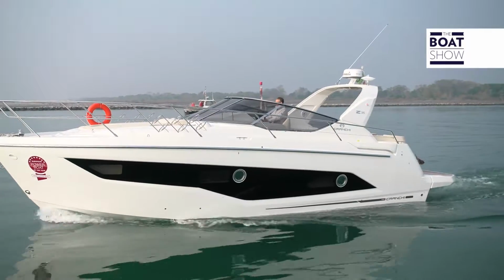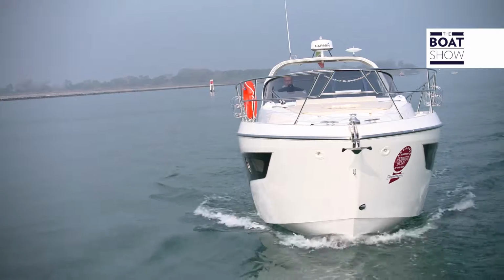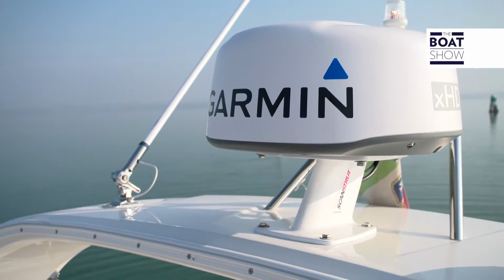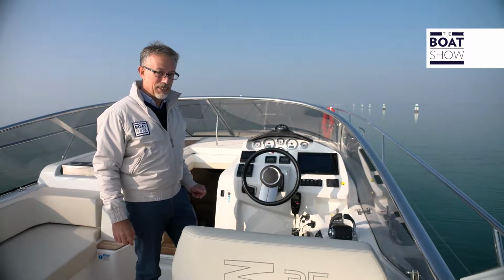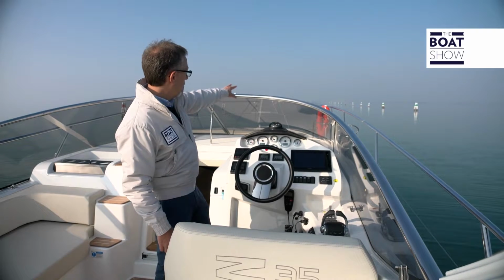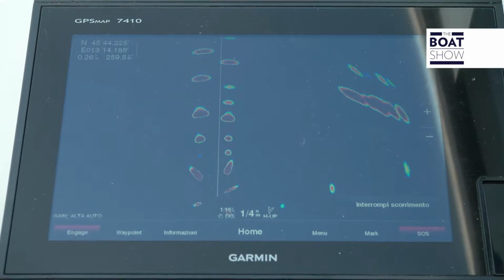The roll bar serves as a place to hook the awnings that cover the cockpit for the night, and also to provide support for the antennas. And installed on the roll bar is the latest generation radar unit. See how it works. Observe the buoys surrounding us in the canal. They can be found even here on the screen, extremely clear to read.